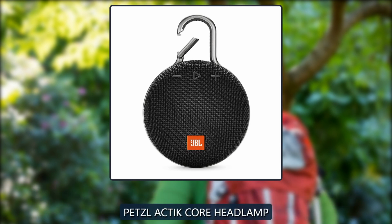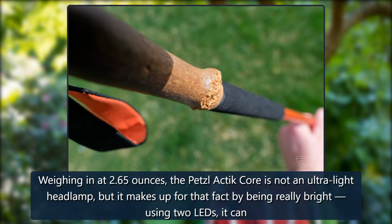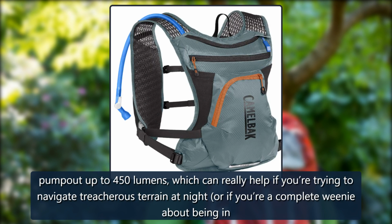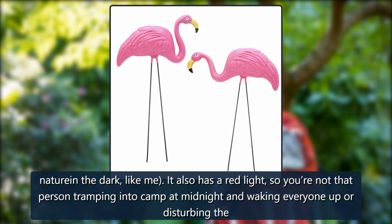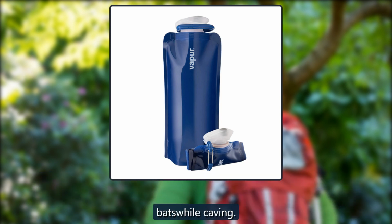Petzl Actic Core Headlamp. Weighing in at 2.65 ounces, the Petzl Actic Core is not an ultralight headlamp, but it makes up for that fact by being really bright. Using 2 LEDs, it can pump out up to 450 lumens, which can really help if you're trying to navigate treacherous terrain at night, or if you're a complete weenie about being in nature in the dark, like me. It also has a red light, so you're not that person tramping into camp at midnight and waking everyone up or disturbing the bats while caving.